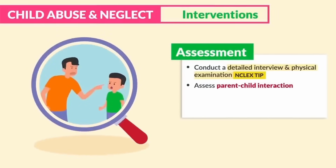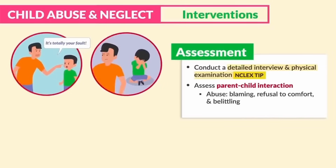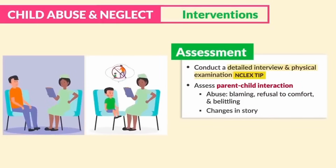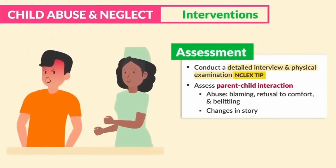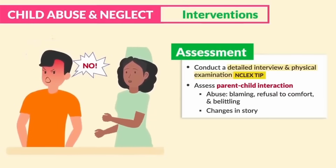And the second thing to assess is the parent-child interaction. So for abuse, we see blaming, refusal to comfort, and even belittling from the parent, and even a change in story from both the victim and the abuser. Now, these are all signs of abuse. So abusive parents may be hostile and even uncooperative with staff, which is another key sign of abuse.